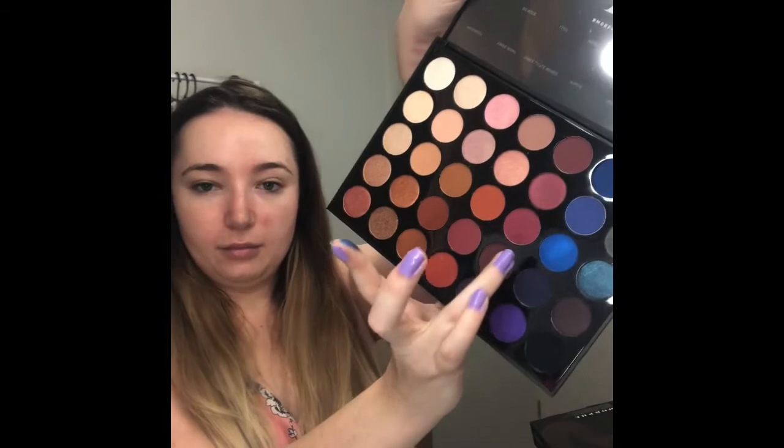So I'm gonna try Triced, which is like a dark peach kind of color. I don't know how to explain that. So this one is the first matte shade, and it does feel quite chalky. I really don't like how that looks. I really don't like that.